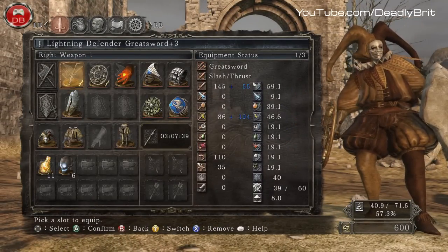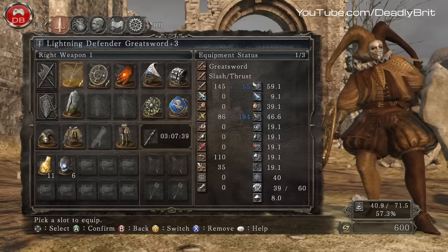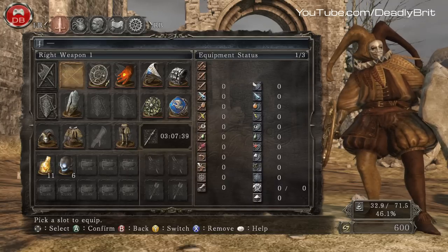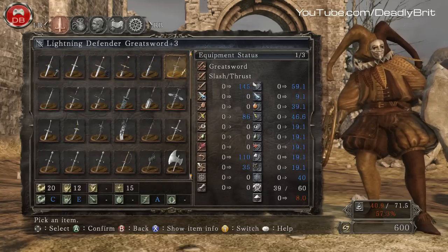My opinion, the Defender Greatsword. Now, imbuing the weapon with lightning definitely adds extra damage. I don't know what the damage was as far as lightning goes when I imbued it, but it was definitely a lot more. I know that for certain. So, lightning based for a cleric. Faith-based weapon build, my opinion, would be the Thorn Greatsword or the Defender Greatsword.